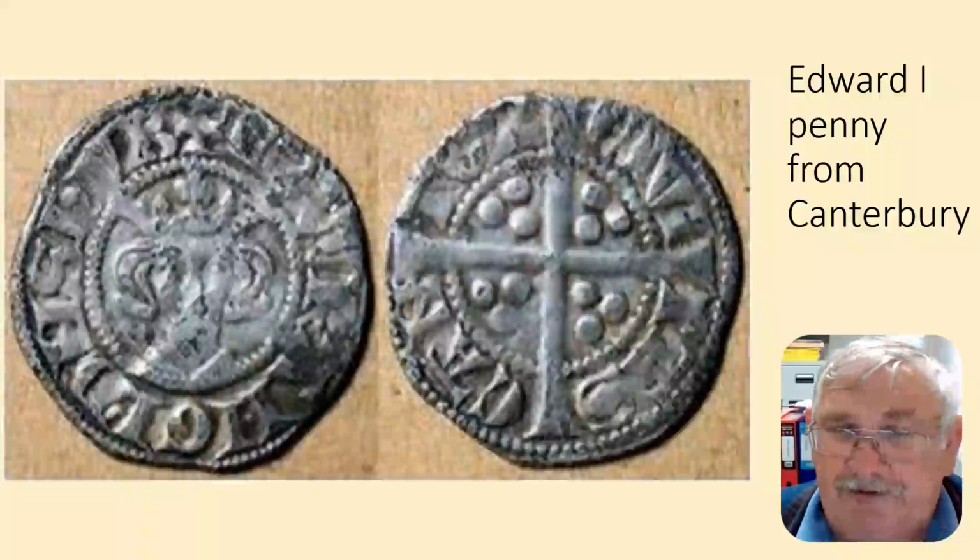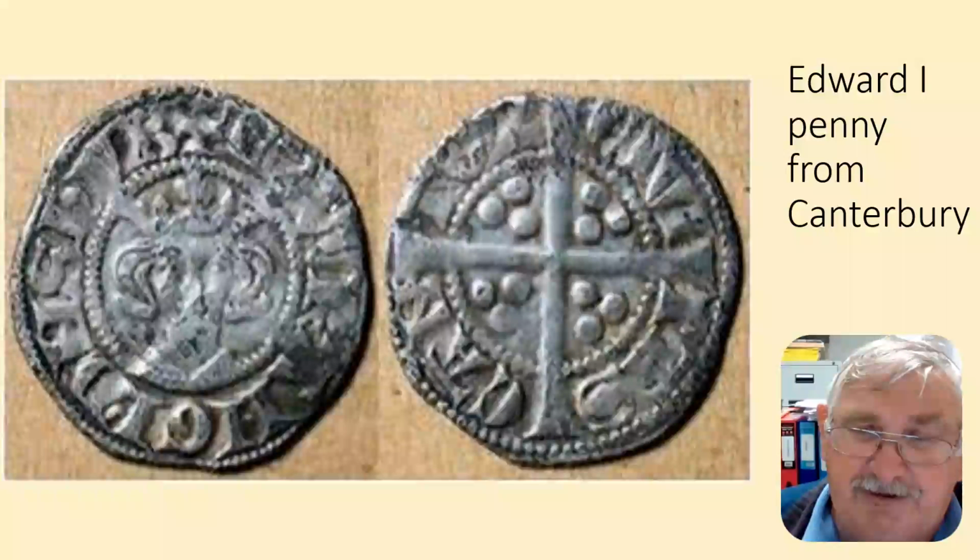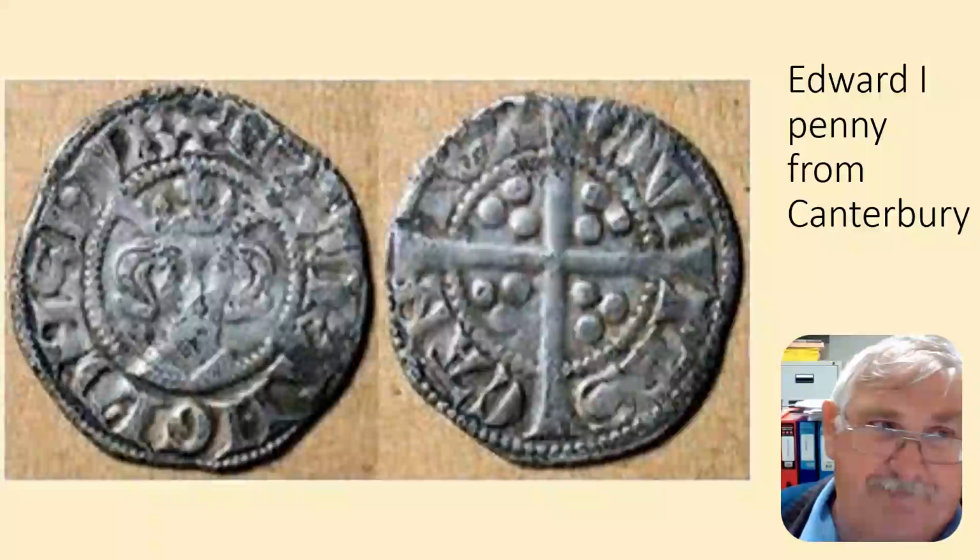A number of Edward I pennies, for example, were found by the golf course in Biggar. And these probably do date to the time of Edward I, but there's no indication that there was a Battle of Biggar.